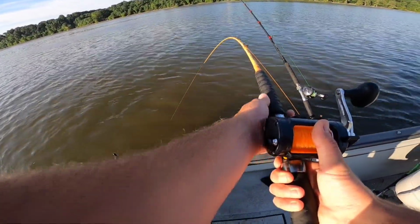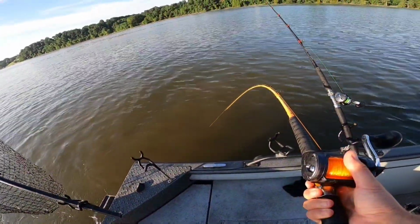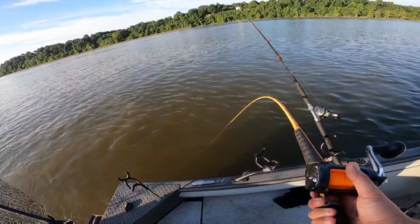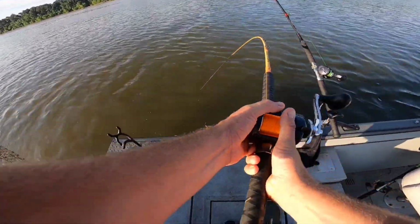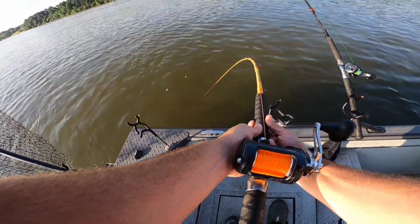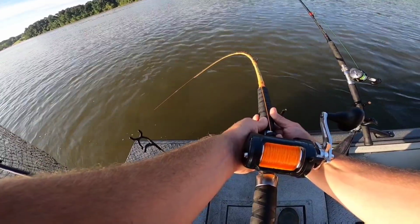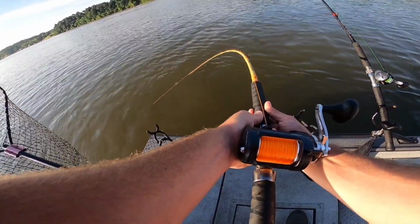Can't say how big he is, but he's stayed down right here at the boat for probably about 2 minutes now. And he ain't coming up. Oh, he's starting to try and come up now.